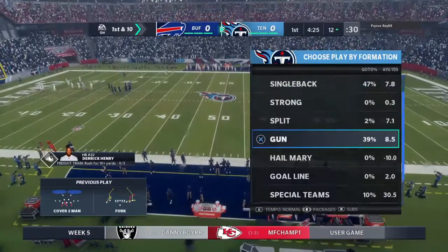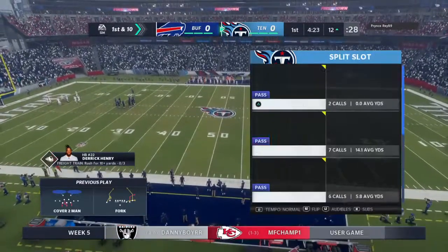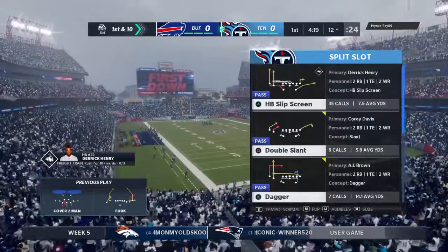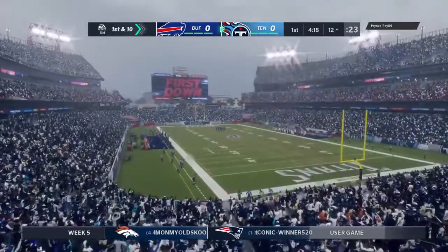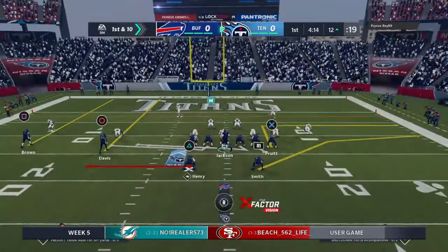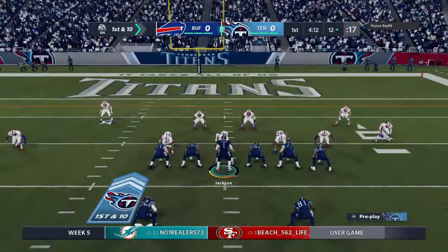Nice play on the ball by A.J. Brown, and he comes up with the reception. He had a terrific 2019 as a rookie. The first one since 1970 to go over 1,000 yards receiving and average over 20 yards per catch. From down at the 12, it's 1st and 10.